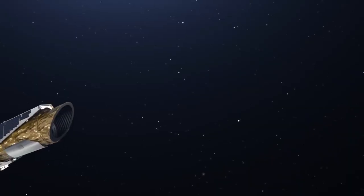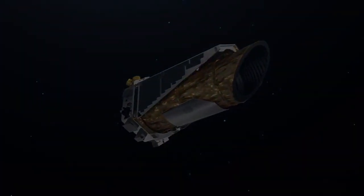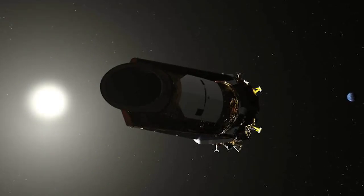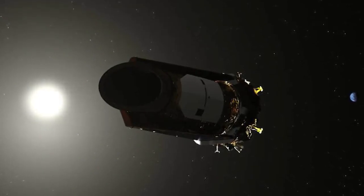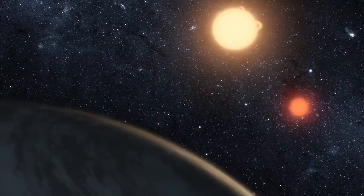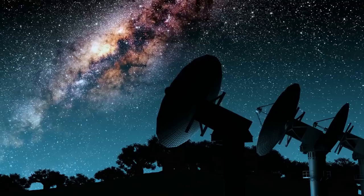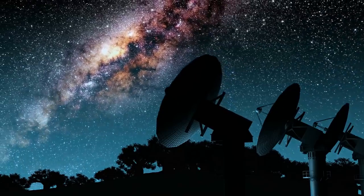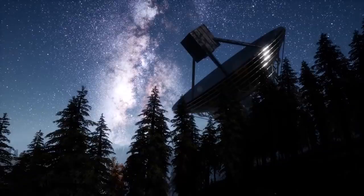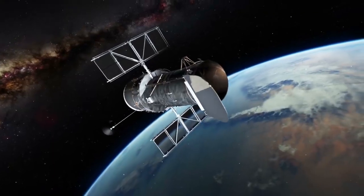Kepler was finally retired on the 30th of October 2018 as it ran out of fuel. The telescope was deactivated with a good night command sent from Mission Control the next month. Coincidentally, Kepler's retirement fell on the 338th anniversary of Johann Kepler's death, after whom it's named. Although not operational anymore, these incredible discoveries predict a near future in which astronomers will use new and advanced telescopes on the ground and in space to more deeply understand Kepler's numerous finds.